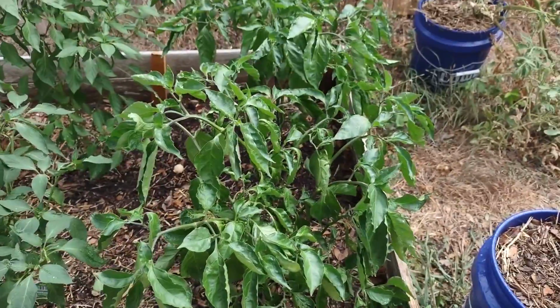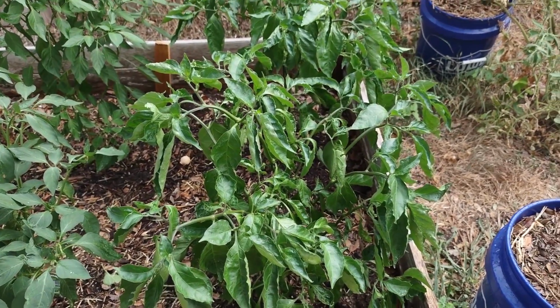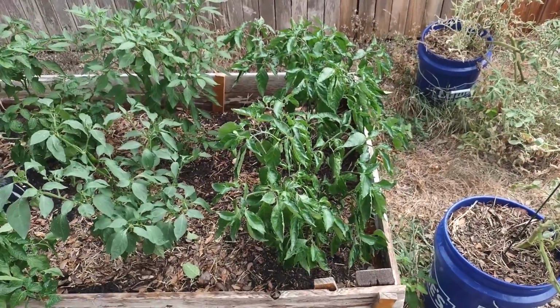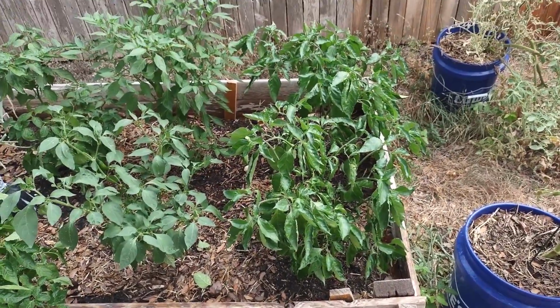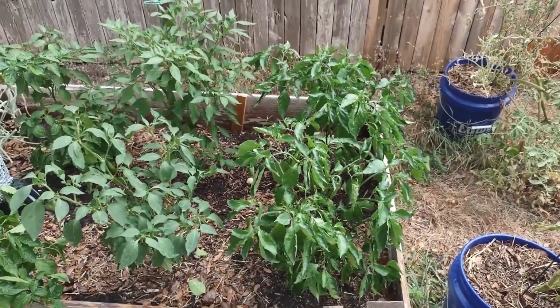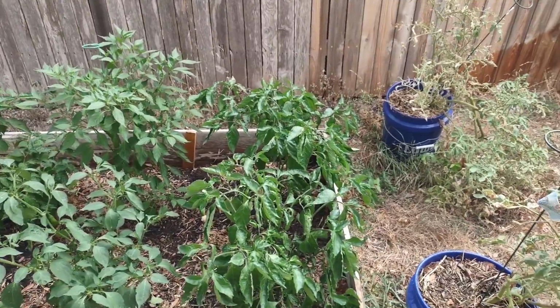And then the Tabascos are... Sorry, these are habaneros, not Tabascos at the end. They've yet to produce any fruit this year. They're usually looking really sad by midday with all the leaves curled, so water them this morning, see how they do.